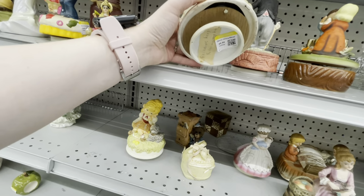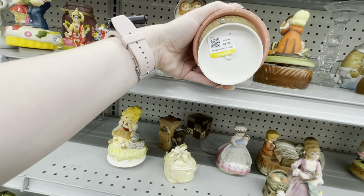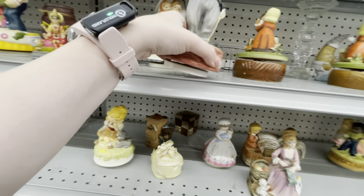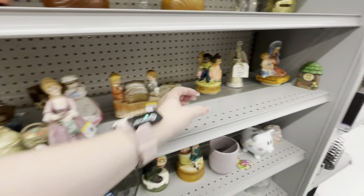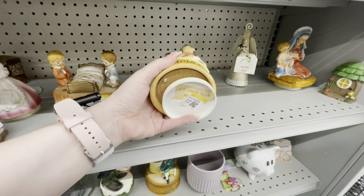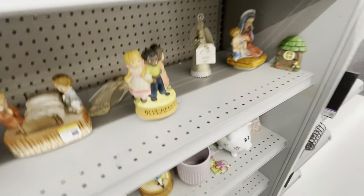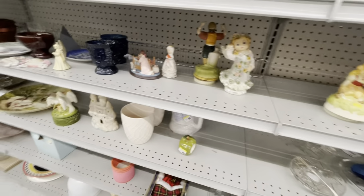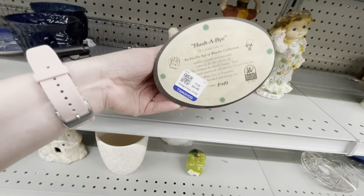Raindrops keep falling on my head, $4.99. Charlie Chaplin. $4.99. Oh, they're really chippy too. In Perfect Harmony, I'd Like to Teach the World to Sing, $4.99. There are so many of them. And we have this. Norman Rockwell, $4.99. Hushabye.